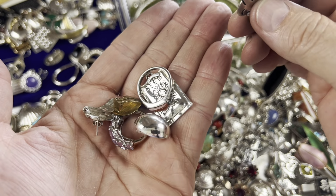Let's pull all these things over here. Sliding down the box. Nothing along the edge there. Okay, we have Siam. We have the boat. And that's the brooch. It's a nice paperclip chain.